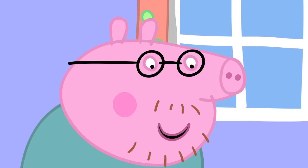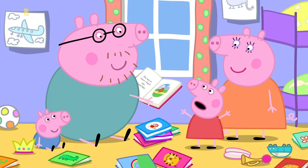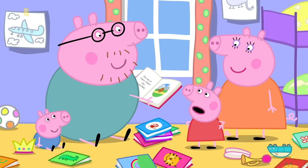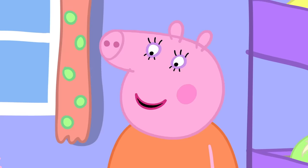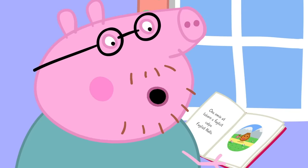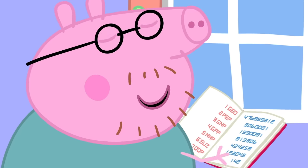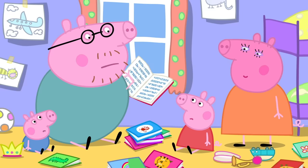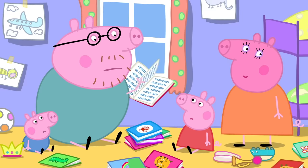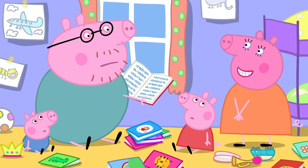Why not go as Funny Onion from the book that Mummy Pig wrote? No, Daddy. It has to be a real book, not Mummy's book. Thank you very much, Peppa. Once upon a time, there was an onion called Funny Onion. 4, 7, 6, 8, 5, 9, 3, 1, 2. Most of Mummy Pig's book is one big long number. Yes, there were a few printing problems.